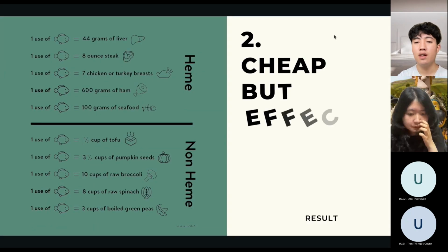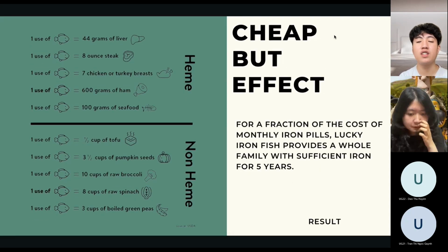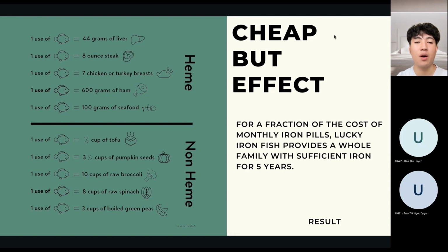The second result is cheap but effective. For a fraction of the cost of monthly iron pills, Lucky Iron Fish provides a whole family with sufficient iron for 5 years. You can see in the picture, one fish can translate into another type of food with the same amount of iron.